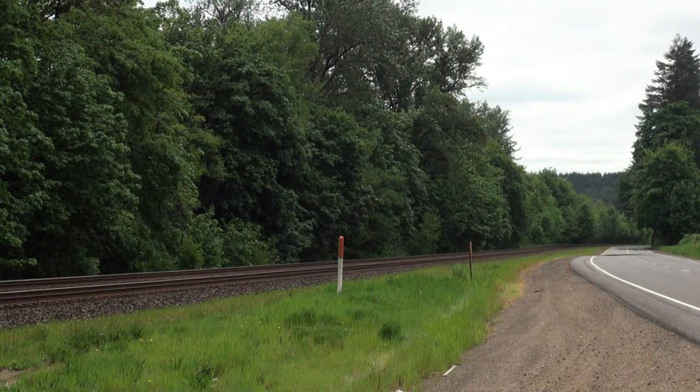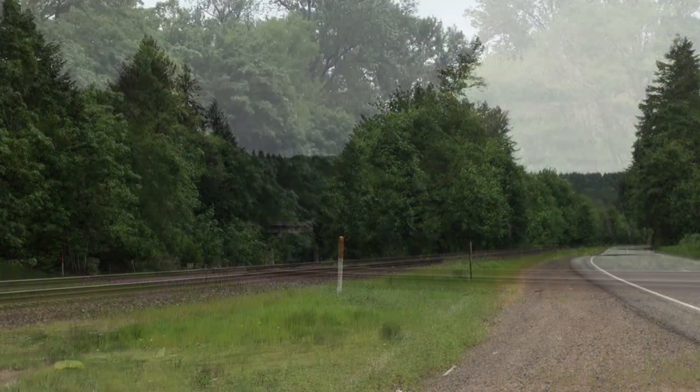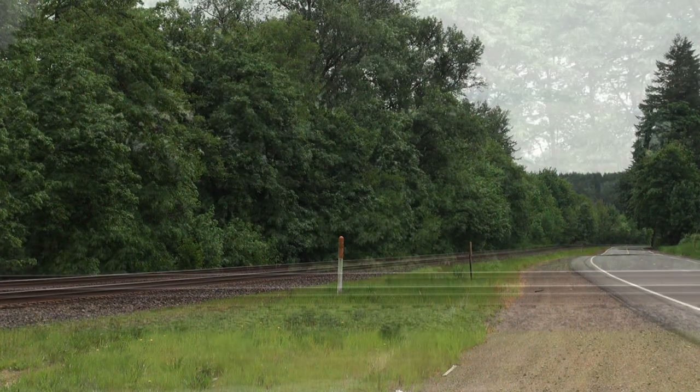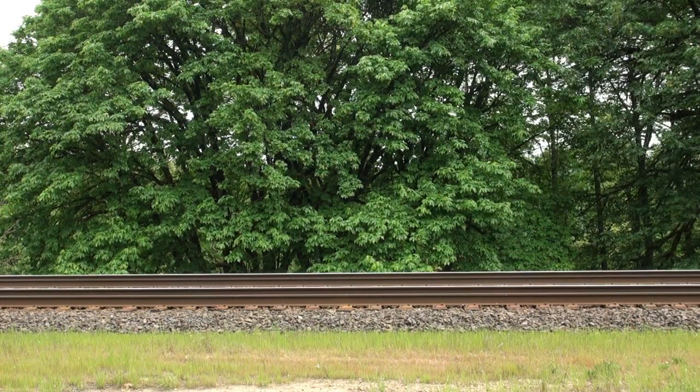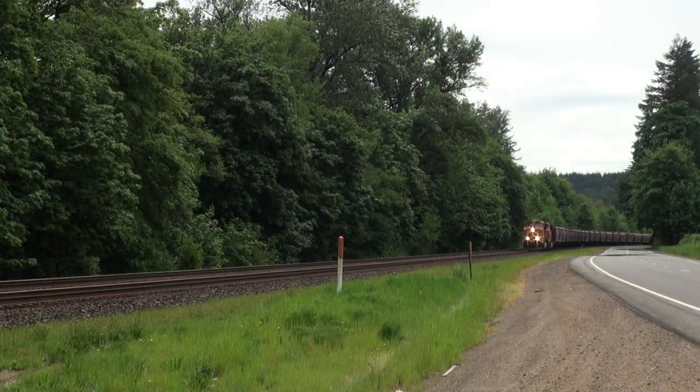We're just south of Vader, Washington. Let's go take a look around. And here's a look to the north. Here's a look to the south. And this is what a general roll-by shot looked like. A BNSF unit grain train heads north past our location.